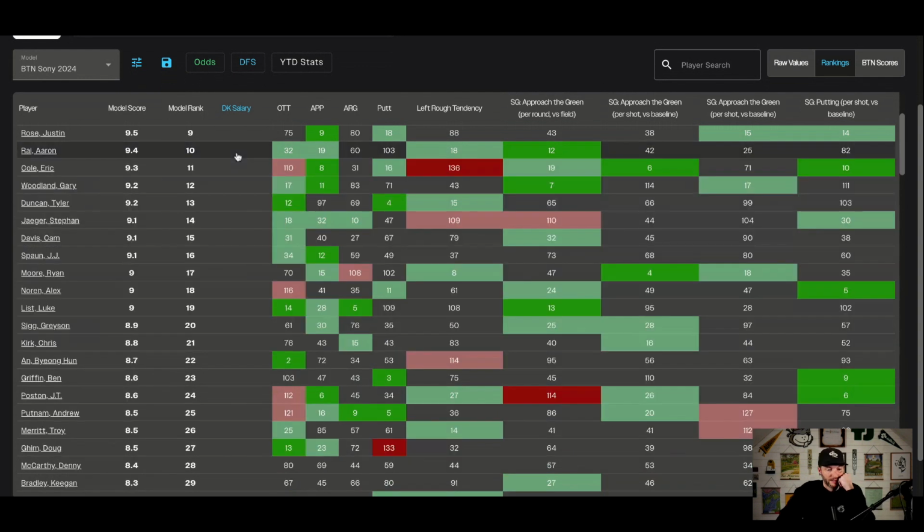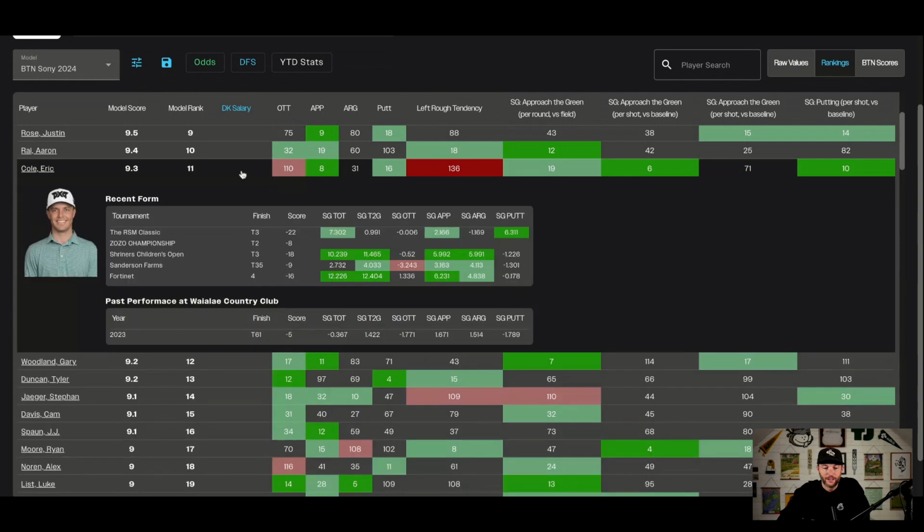Wow. Maybe the course history angle is going to get a lot of love. So maybe if you play a guy that checks high on the model but doesn't have a lot of course history or good course history, that could be an interesting advantage. I mean, Eric Cole's going to continue to be popular in DFS, but might be a good bet. Shows up nicely here, but man, look at the rough tendency.